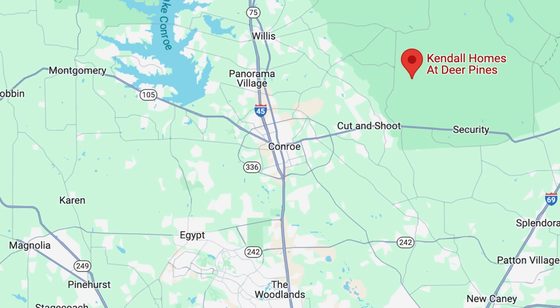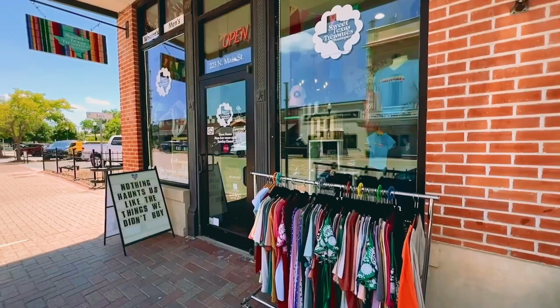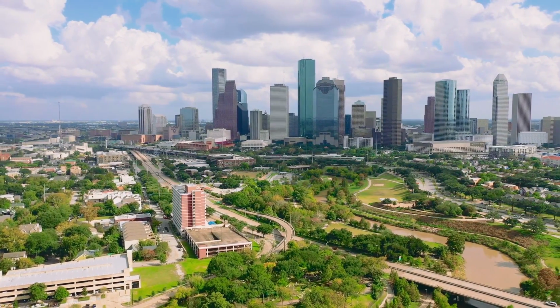And if you're not too familiar with Conroe, Conroe is 45 minutes north of Houston, Texas. And so if you're looking to live out here and you are gonna be commuting into downtown, you're probably gonna be a little over an hour, but you're also going to have pretty good proximity over to Bush Intercontinental Airport at about a 40-minute drive if you're looking to travel quite a bit.